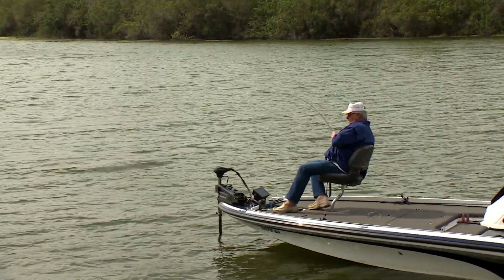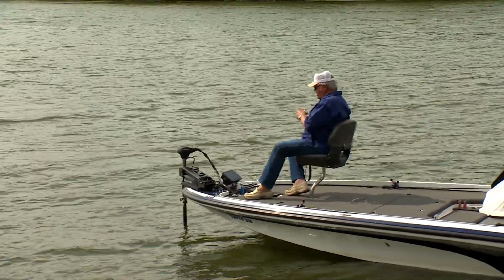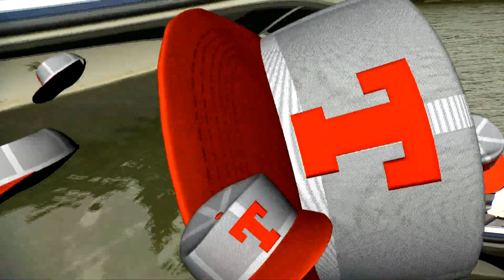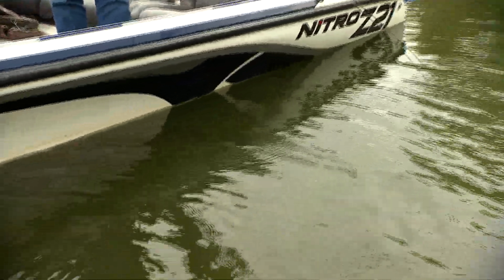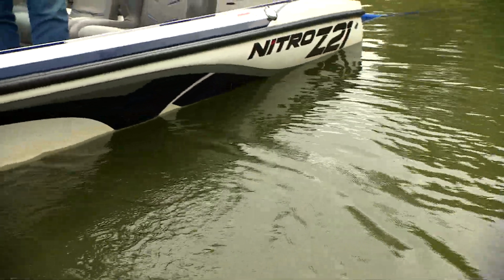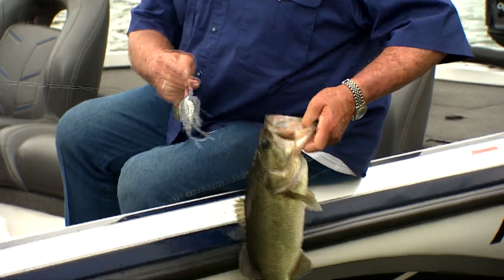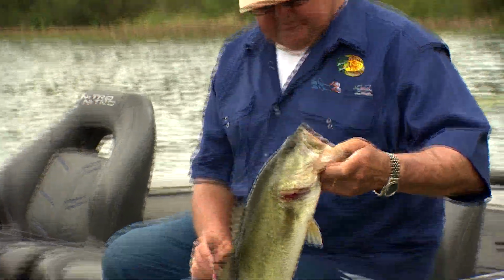Whoa, get out of that grass. Strong little old fish right there. Nice.